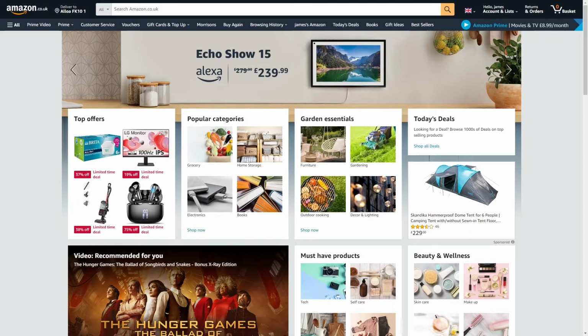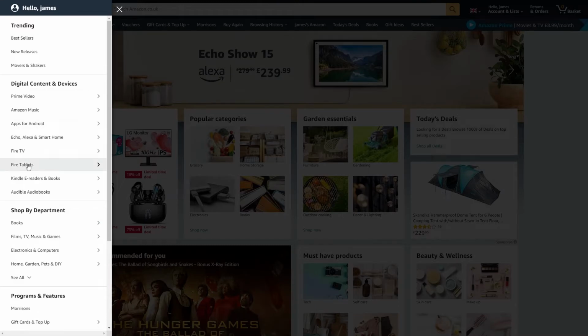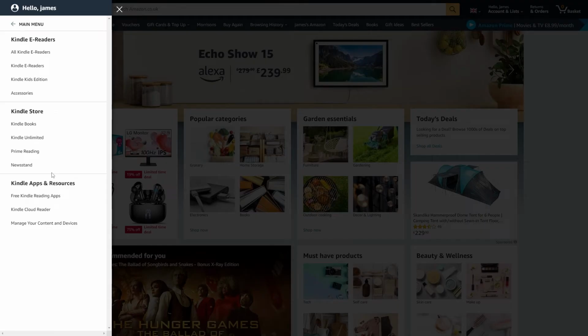So how do you actually get the Amazon Kindle Unlimited subscription? Now, the first thing you need to do is just open up Amazon, and from there you can go to the top left corner and click this all button right here. From there, we can go down to where it says Kindle e-readers and books, and when we click on that, it will open up this menu, and we just want to look for this middle option which says Kindle Store, and we can then go down to the second option which says Kindle Unlimited.